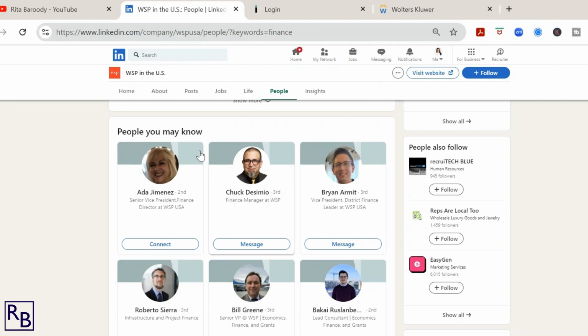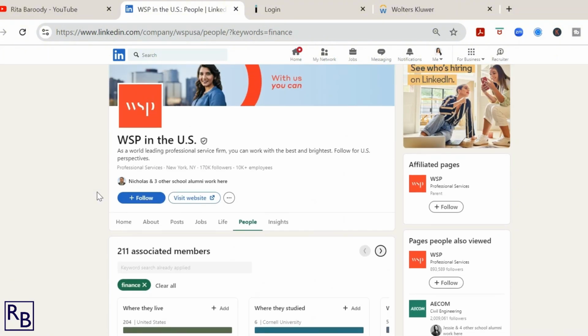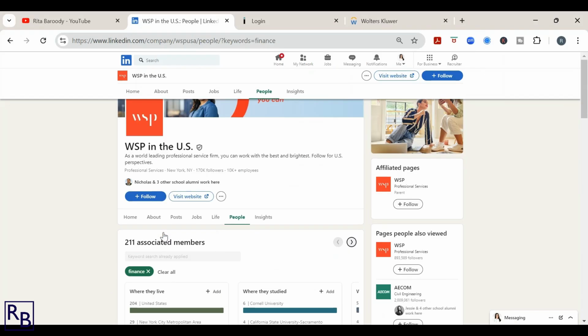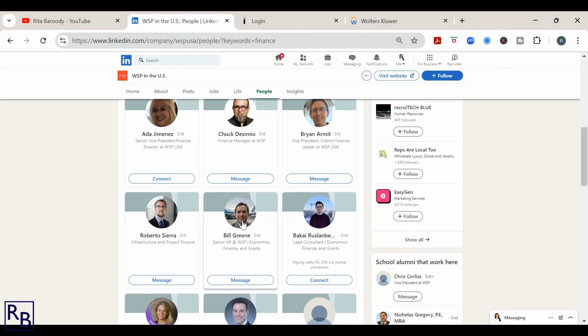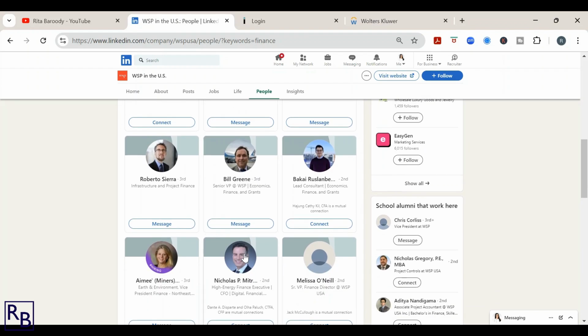So for example, I would connect with her, send her a personalized request, make sure that I mention I applied to X role. I'll do the same process, but I'll make sure that multiple people in the organization here are aware of my application. Just pay attention to the job title. Senior VP, great. VP, finance manager, not sure if he will be a decision maker. Senior VP, awesome. Those at a very, very high level.